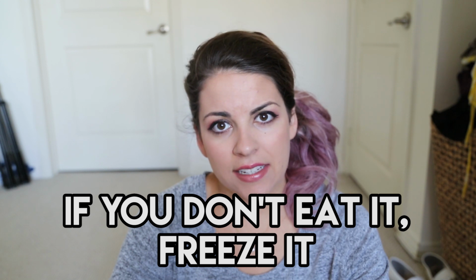All right, number 1, if you don't eat it, freeze it. I thought I was really clever for thinking of that. I am so bad about food waste. I just buy things and then I come home and I'm like, do I really want this okra again? Instead of just letting it sit in your fridge, freeze it, because you then basically double or triple or quadruple the shelf life depending on what it is.